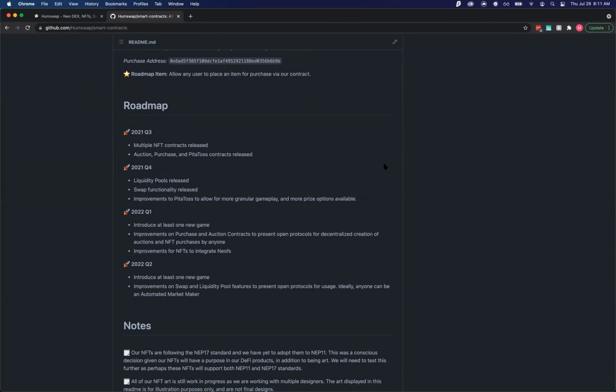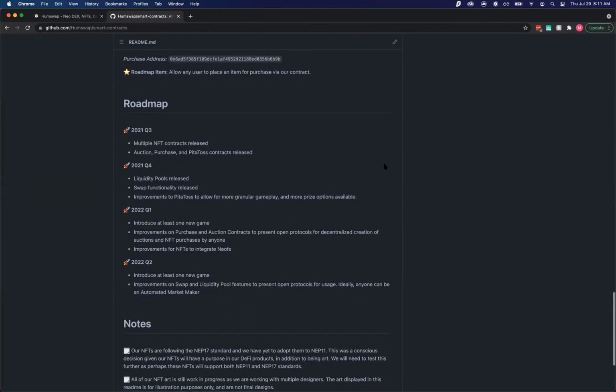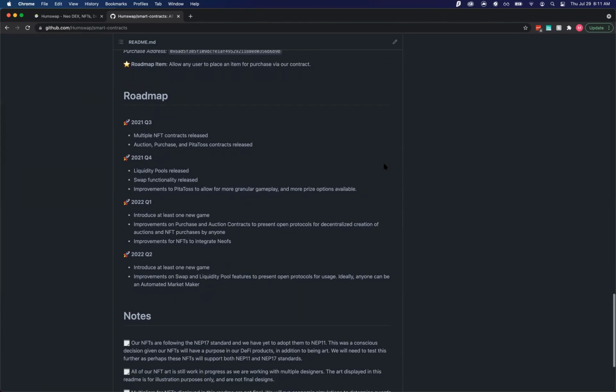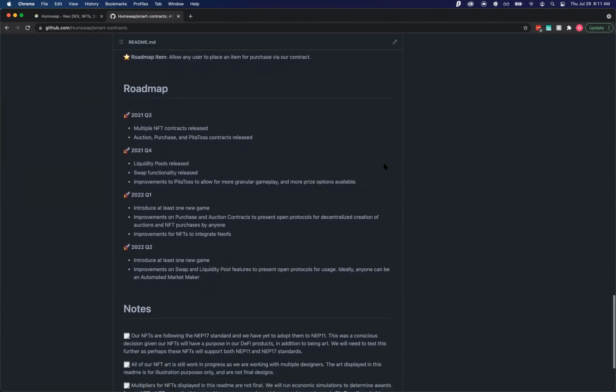There were some highlights that I did mention about the NEP 17 and NEP 11. We would also have to migrate some of the customized, designed, or static NFTs, where we have a very specific singular design. They're not generative. We would have to migrate those to NEP 11 as well. It's interesting because they worked pretty well from a NEP 17 standard, but of course, we want to adopt the NEP 11 standard. So that was very much a top level.